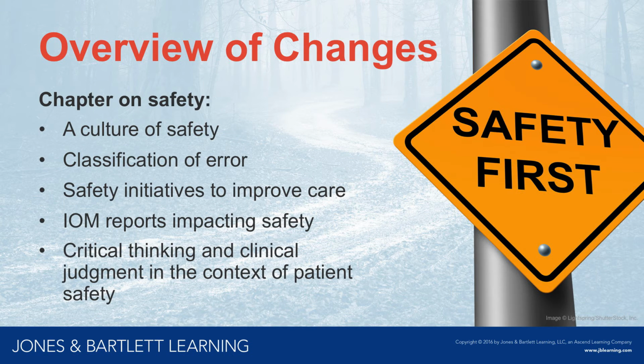The first chapter in Unit 2 is patient safety and professional nursing practice. In this chapter, we examine concepts that include a culture of safety, classification of error, and safety initiatives to improve care. A review of various IOM reports is included, the ones that have impacted patient safety, as well as content related to critical thinking and clinical judgment in the context of patient safety.